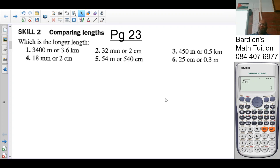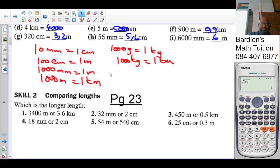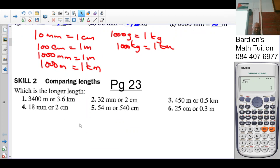So for skill 2, they want to know which is the larger length or the longer length. So what we need to do is convert it to the smaller SI unit. So 3,400 meters. So we're going to convert 3.6 kilometers to meters. So that's going to give you 3,600 meters. So which one is larger?